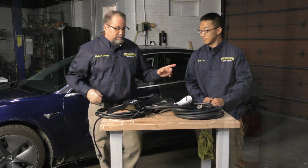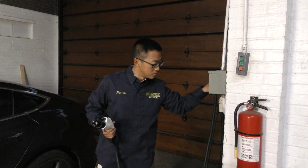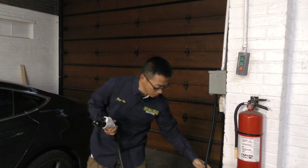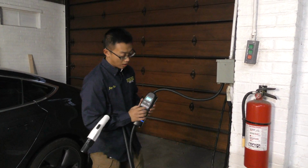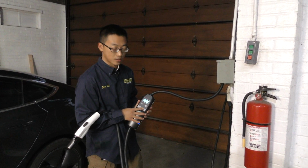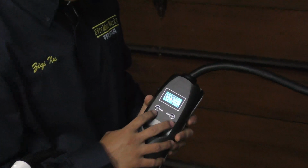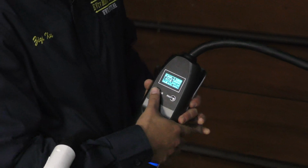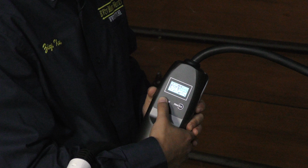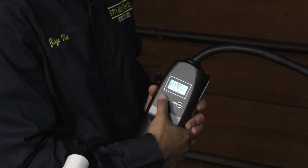So Ziki, why don't you set that up? I plug into the 240 on the wall, the NEMA plug, and it's plugged in. And then you will see the lights on the control panels. Here it has a small display and 2 buttons on it. One's the time, one's for amps. Once you click on the time, you can change how long you want to charge the car. It's like a timer.